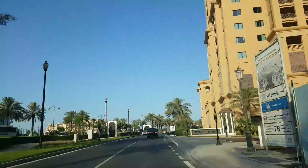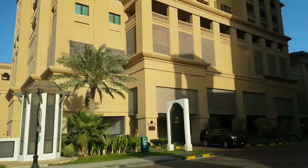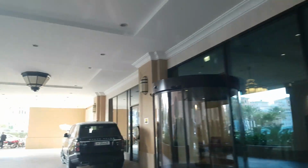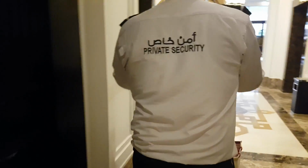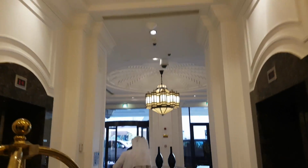And why not? A nice view, a weekend stroll at the Pearl. Talk about living the good life here in Qatar. We started by a late checkout after work. We went straight to the reception as mentioned in the check-in instruction, and a staff accompanied us to the unit.